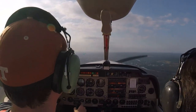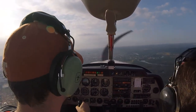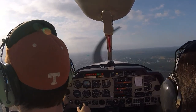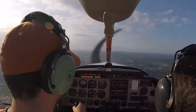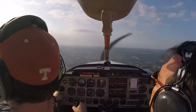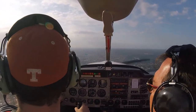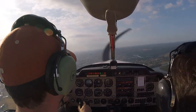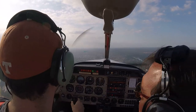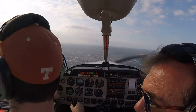Uniform November Juliet, runway left, clear, touch and go. Touch and go, runway left, Uniform November Juliet. November, runway left, clear, touch and go. Touch and go, runway left, Romeo Foxtrot November.